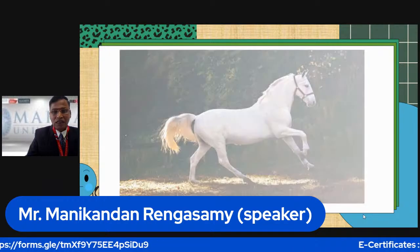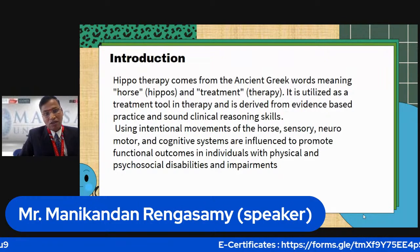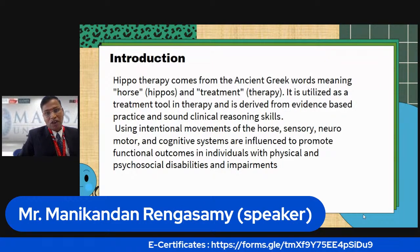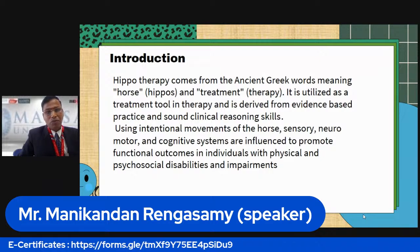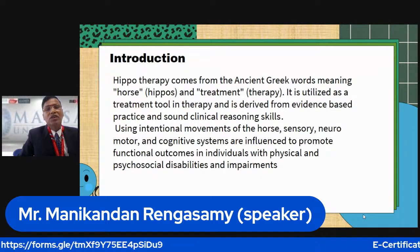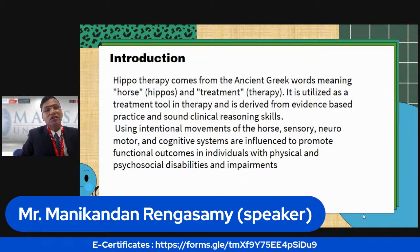Using a horse as a treatment tool is called hippotherapy. It comes from ancient Greek words; the meaning of horse is hippo. So it is using the horse to treat various illnesses, and it is called hippotherapy. In hippotherapy, the horse is a tool.